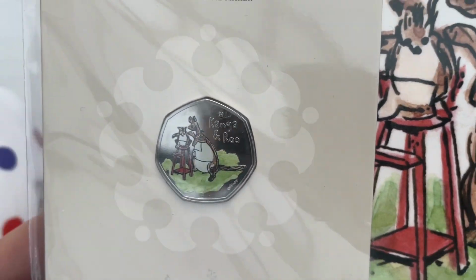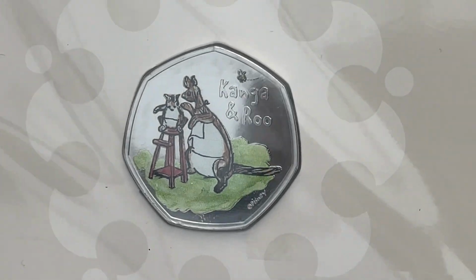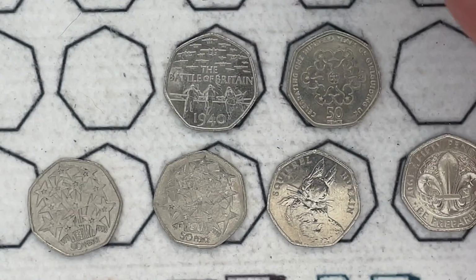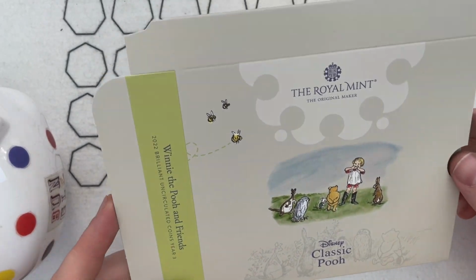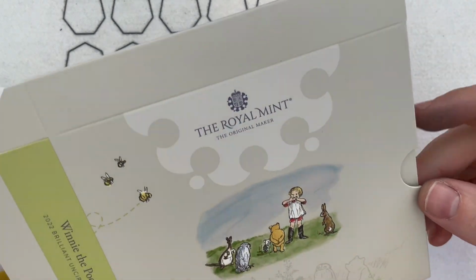So it looks nice in the colour. Looks absolutely awful in the base metal. It really does. It looks an absolute mess. But it doesn't look so bad in the colour. What do you think, Lydia? What's your view? Yeah, that's quite cute. I like it. Good. We got this as well. You get a little holder, so you can fold that up and put the 3 in for the year in your little slot there.